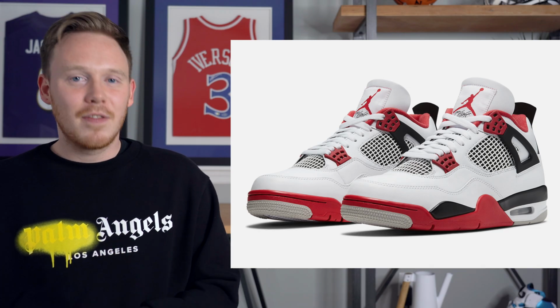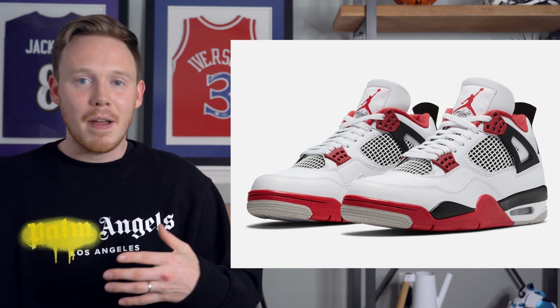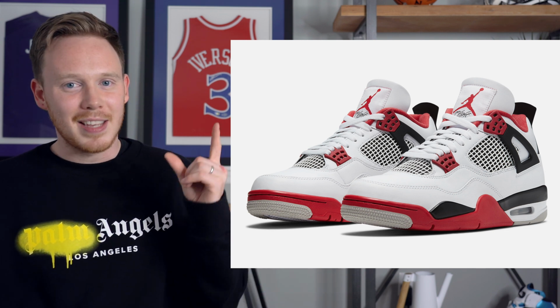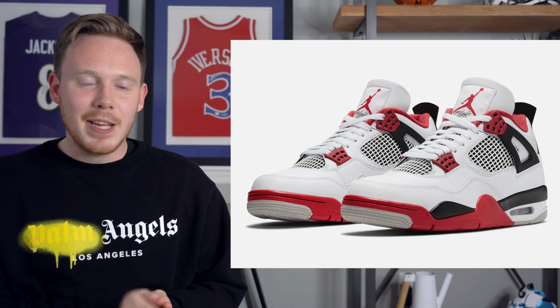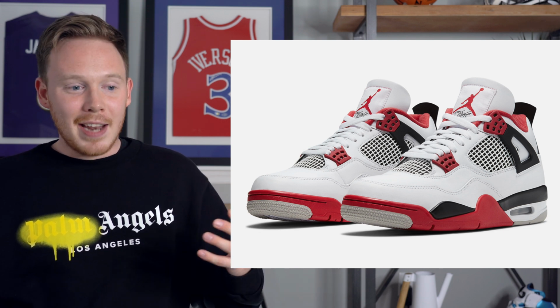So I actually just reviewed this sneaker last week, and if you would like to check out my entire thoughts on this shoe and my full review, make sure to click the link at the top of the screen. The Jordan 4 Fire Red is by far one of the most popular Air Jordan 4 colorways of all time, and it's a personal favorite.